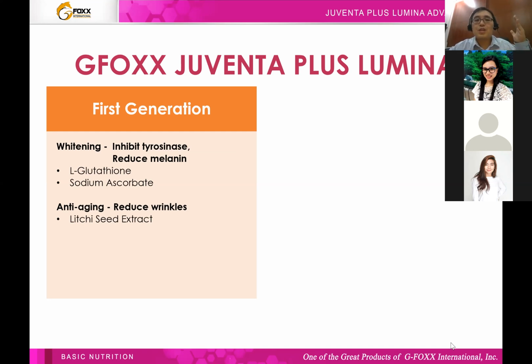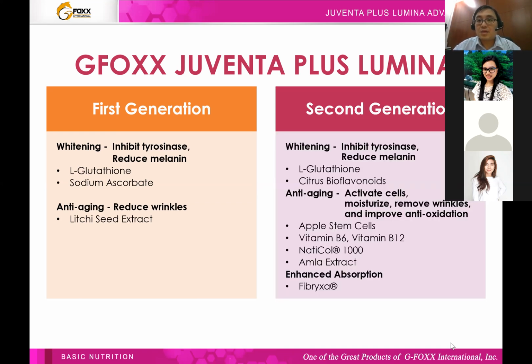But in the second generation, we want to be more holistic. We want to target not only the whitening side. We also want to have anti-aging, and we also want to put in the most advanced skincare ingredient, apple stem cell. So that's where Lumina Advanced comes in. Besides the same whitening ingredient, Japan glutathione, Kaneka glutathione, same ingredients, but this time it is 250 mg. The balance, we pump into apple stem cell. We also put in vitamin B6 and B12. Neticol is actually a collagen. We also put in collagen for firmness. And we put amla extract. Amla extract basically is an antioxidant. It's also for healing and repair, anti-aging as well. And then we put fiber inside as well, okay?